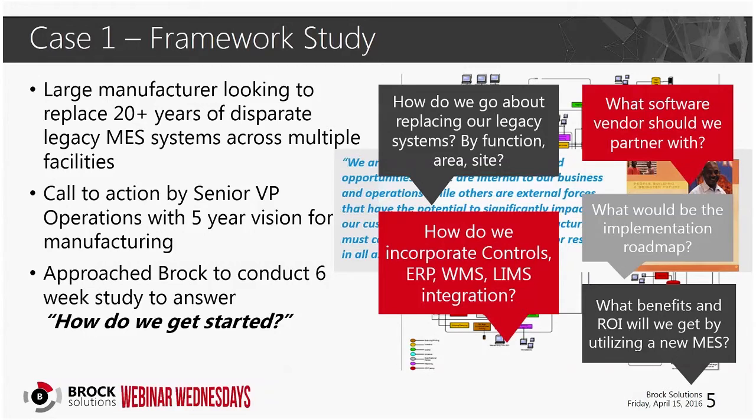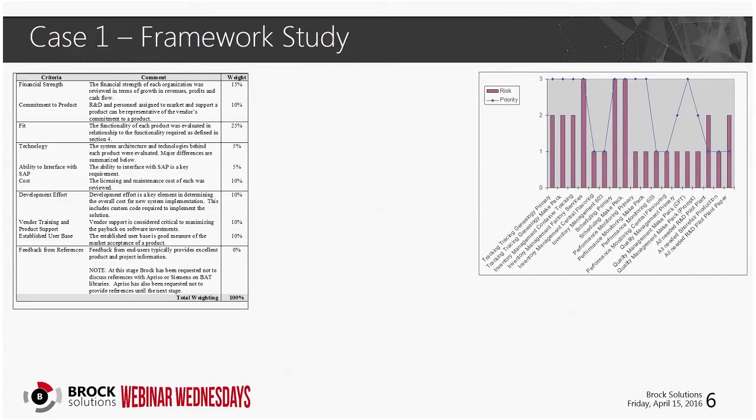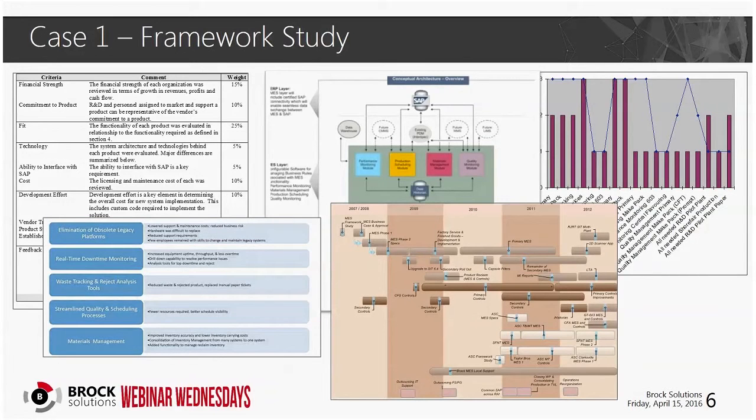So over the 6-week period, we addressed a number of different things and information that came across with them. So we looked at what's the criteria you would want to look at for picking a software vendor. What are some of the priorities that you have for your operations, and where do you see quick wins and quick return on investment, and what's the risk in going with those first? So do a risk versus priority analysis.